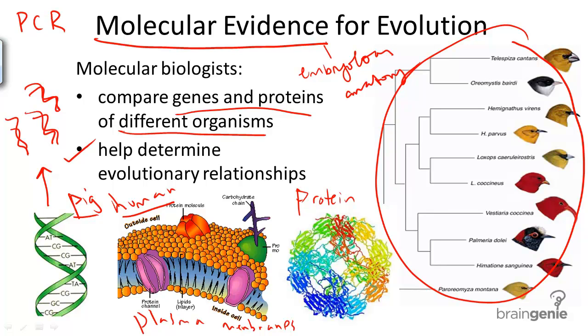So it can be truly said that all organisms are related. The evidence is astounding, and it's down to the very nucleotide or amino acid.